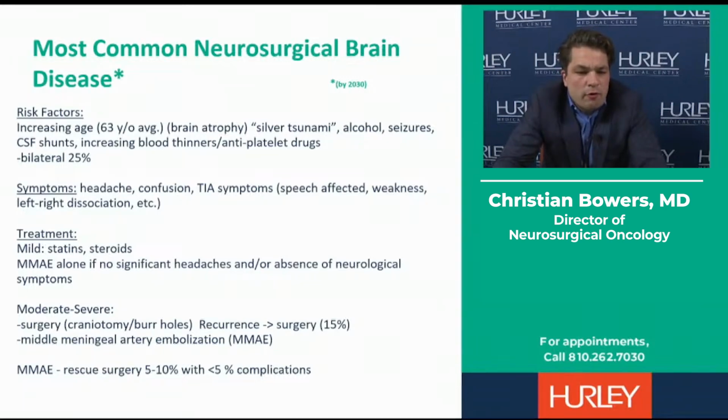And so for mild chronic subdural hematomas, people have tried steroids or statins, but if it's moderate or it's not causing significant headaches or neurological symptoms such as weakness or speech arrest, sometimes we can treat these with a middle meningeal artery embolization, which we'll talk about more. And then, moderate to severe, people have severe headaches, they've got weakness. Obviously, if they're comatose and there's all that shift, this is where we can do surgery, either a craniotomy or little burr holes where we wash them out and place a drain.